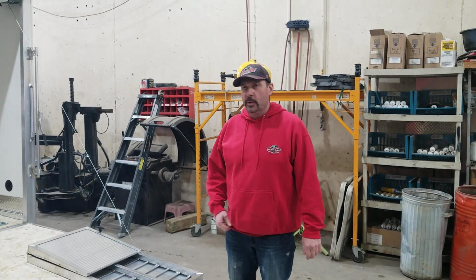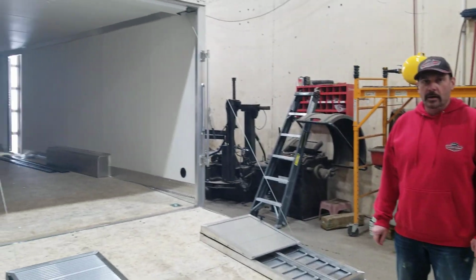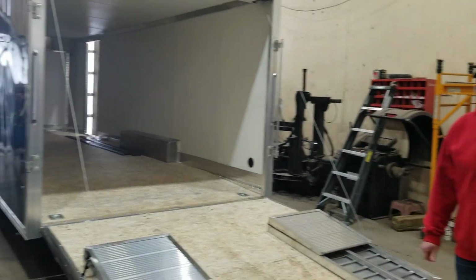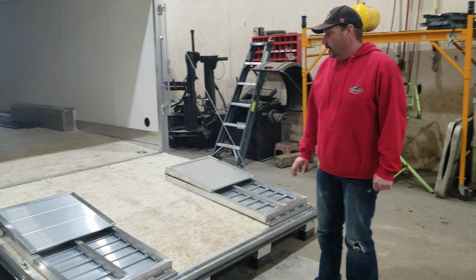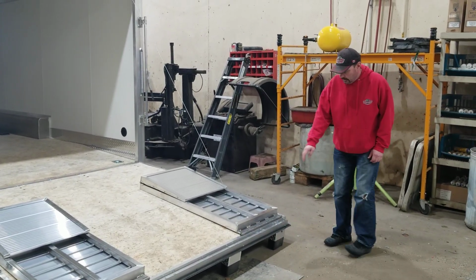And today we're just going over a couple of the benefits. We have an 8.5 by 24 Alcom Stealth Supreme car hauler. One of the challenges you find with a lot of these car haulers is accessibility for loading your vehicle. A couple benefits on this trailer that we have for loading access.